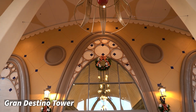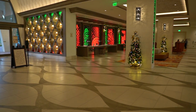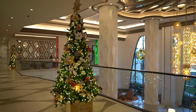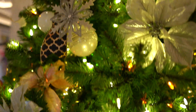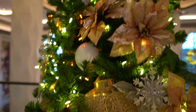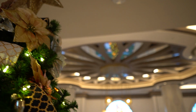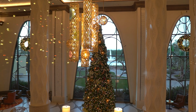But now there's the Gran Destino Tower, and it has all of the beautifulness that you would want or used to see potentially at Coronado, but with a splash of elegance. And the colors of the Coronado already basically match Christmas time as it is anyway. Yes, I love how they change all the little lights here to be red and green. I love these little elegant trees. They complement the big tree here. They all have that Destino vibe. Just so different than the other parts of the resort, but it works.